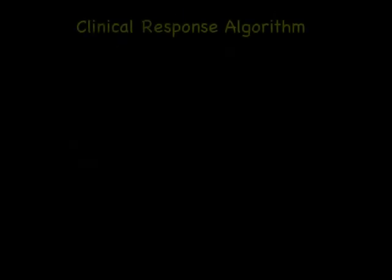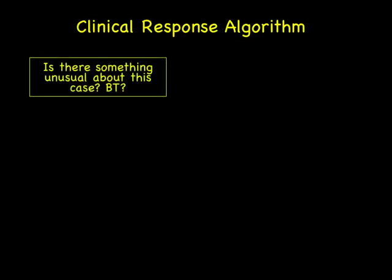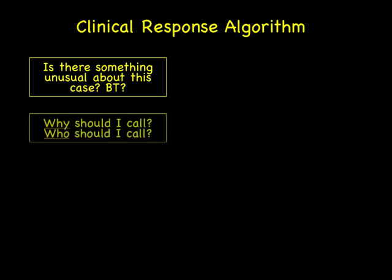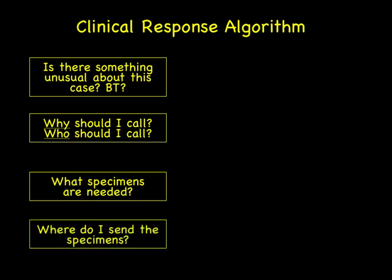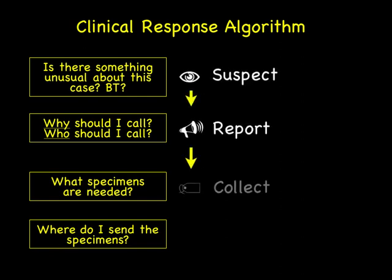In an encounter with a patient, you should ask the following questions. Is there something unusual about this case? Could it be an infection caused by an agent of bioterrorism? Why and to whom should I report my suspicions? What specimens would help make the diagnosis or be helpful in a public health investigation? Where and how should the specimen be sent? You may think in terms of this algorithm: suspect, report, collect, transport, or refer a specimen to the laboratory.